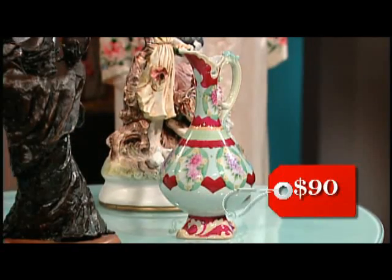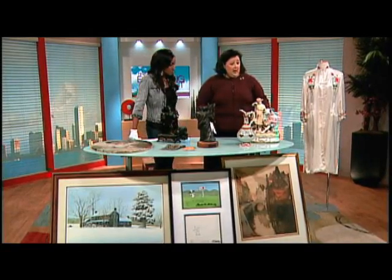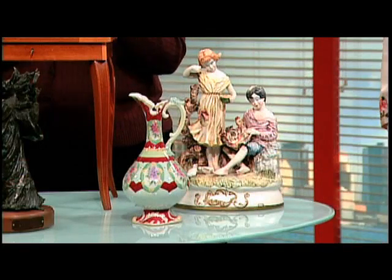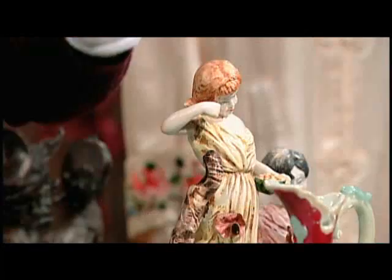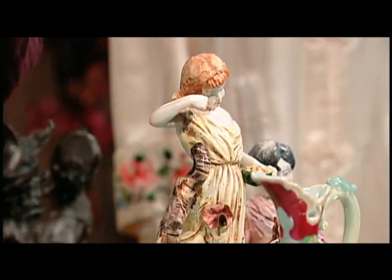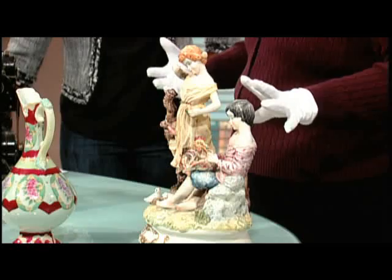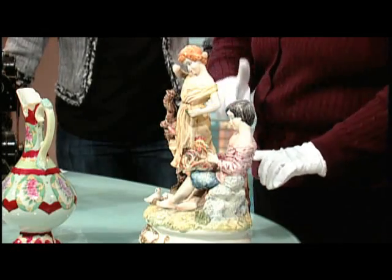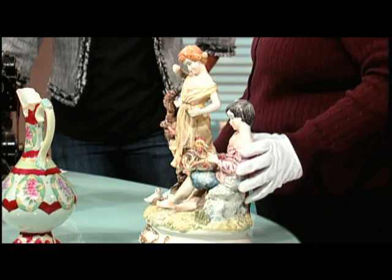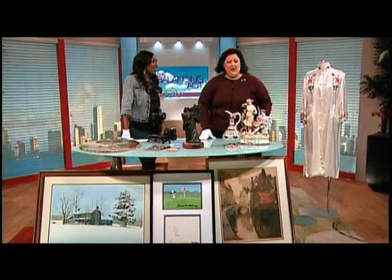And then we have this piece, another piece of ceramic, and this is Jessica's. The bottom of this has a beautiful image of a crown and words that you're going to recognize. It says made in Italy, Capodimonte, which means it is made by the famous pottery manufacturing firm Capodimonte in Naples. That sounds like some money. This piece dates to between 1920 and 1940, and the value on this piece is about $375. Wonderful. Very nice.